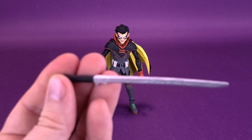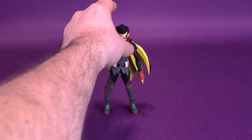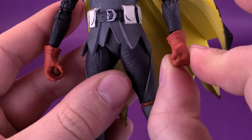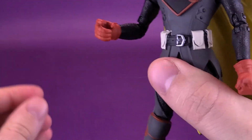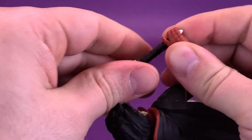The figure has only one gripping hand. The other hand is closed as a punching fist, as you can see as I pick up the figure. See, one hand is a closed fist, the other hand is the gripping hand. So you really only have one choice. Go ahead and take the sword and slide it into his hand.